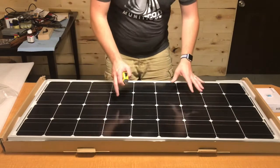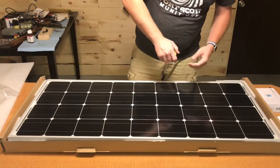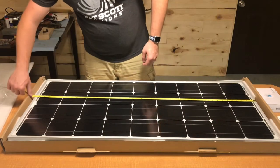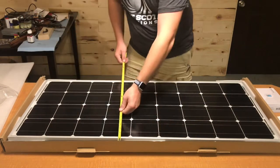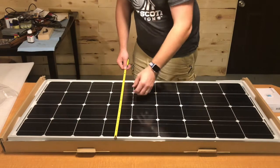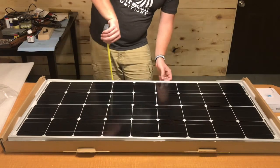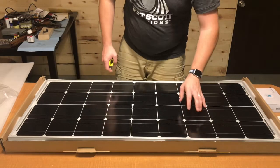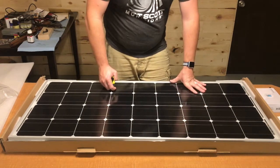This panel, I don't have all the dimensions written down. I should have before I started the video, but we'll go ahead and take the real-time dimensions. 47 inches long, 21 1/4 wide, and 1 1/4 inches thick, or deep. So I guess it could be thick.